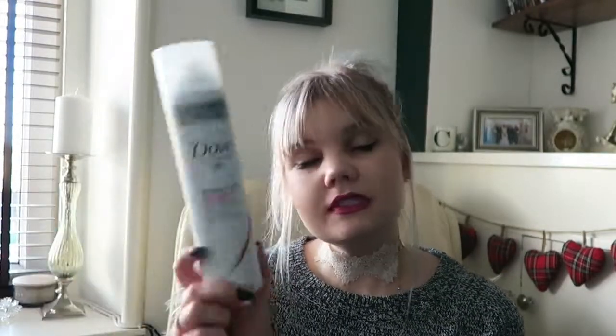I've used up my favourite dry shampoo ever, which is the Dove one. Again, I cannot find it. I don't know why everything I love, they discontinue and I can't find it anymore. It's just typical. But I love it, smells great, and it's just really good for my hair type.